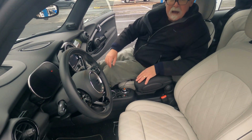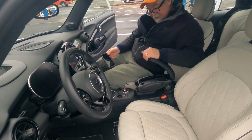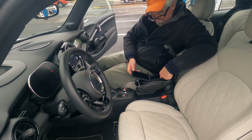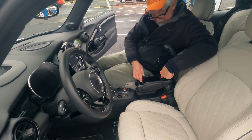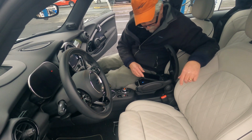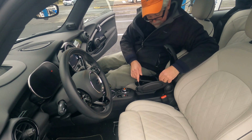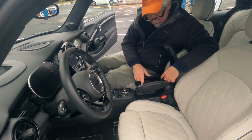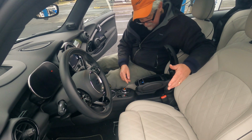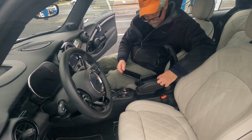Now you're going to ask about wireless charging. Why, yes, the Mini does have wireless charging under the center console armrest. The only thing is that it does not fit larger, longer phones like my S10 from Samsung. It's a great idea. It would be just nice if it fit. And while the light's on, it's definitely not charging. So yes, there is one, but make sure your phone fits.